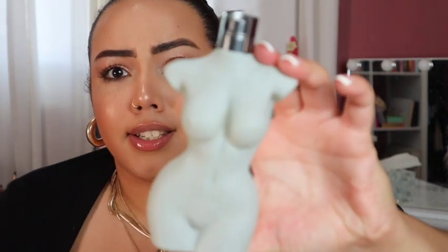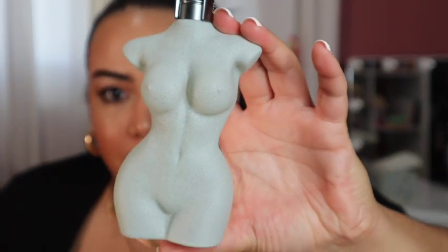Now I didn't know, this was obviously a blind buy. I wasn't sure if I was gonna like this because it is a woody fragrance, and I tend to not be the biggest fan when it comes to that, but I saw the bottle and I just was like, oh, I really need to have it, and it's on sale, so why not? And bottle aside, because stunning, right? Like, come on, are you joking? Bottle aside, this smells so good.